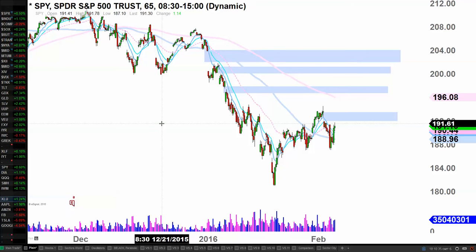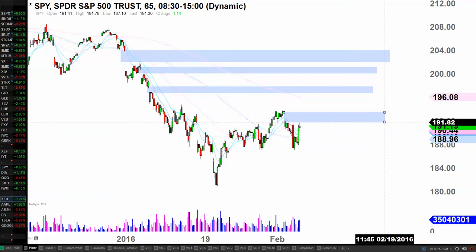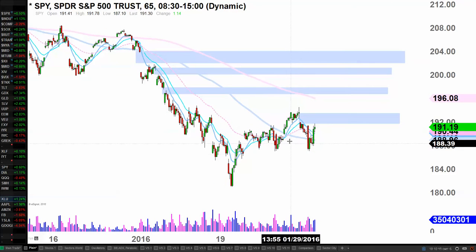First of all, I do want to look at the Spider 65-minute chart, right? So we're looking at the 65-minute chart here on the S&P 500 Spider Trust. First of all, what we have to understand is that on Friday, it looked like we continued on higher. We made a higher high, which was a good sign for the buyers.